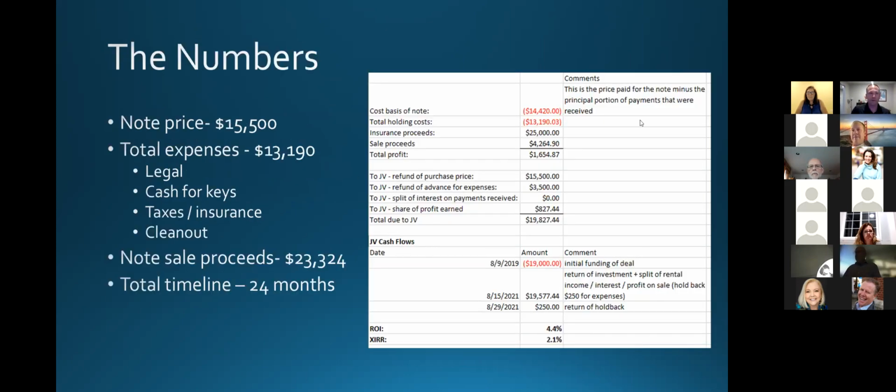So the numbers: I ended up spending $13,000 in expenses. I bought the note for $15,500 and I spent $13,000. Some of this was holding cost from dragging out, taxes accruing during that time, force-placed insurance, cash for keys to the borrower, attorney fees to do the cash for keys, attorney fees for this partial foreclosure, and the cleanup from people who dumped the dumpster in there.